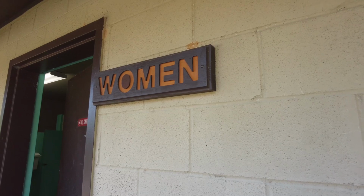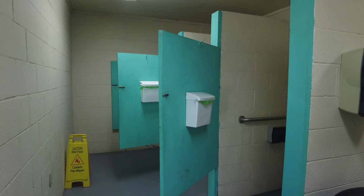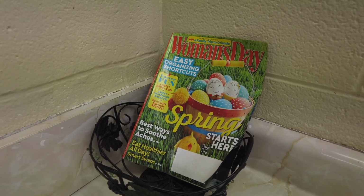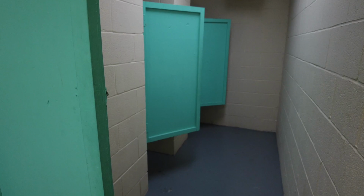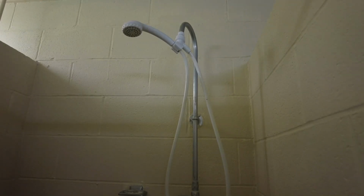We're gonna go inside and quickly check out the women's comfort station here. Inside the women's comfort station, you'll find 3 bathroom stalls. They even supply reading material for your pleasure in the bathroom. There are 3 sinks and a mirror with plug-ins in case you need to blow dry your hair, or maybe even charge your electric toothbrush, who knows. There are 3 showers. Inside each shower, there is a changing area with a bench, a shower curtain, and your shower with natural light flowing in.